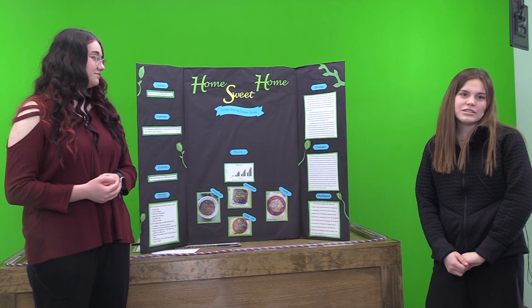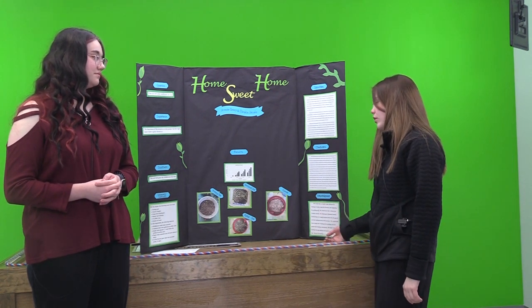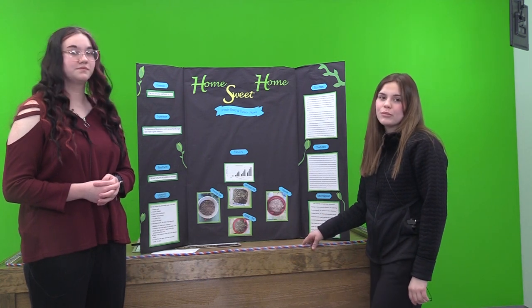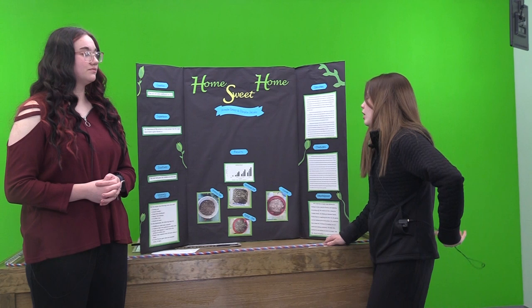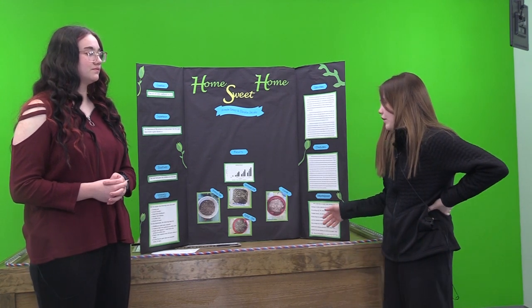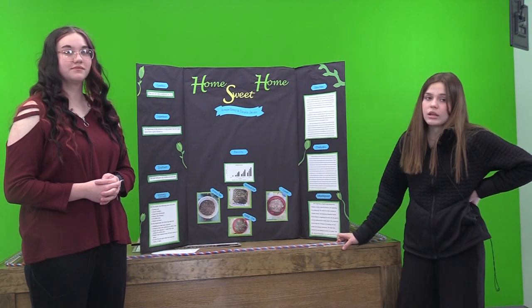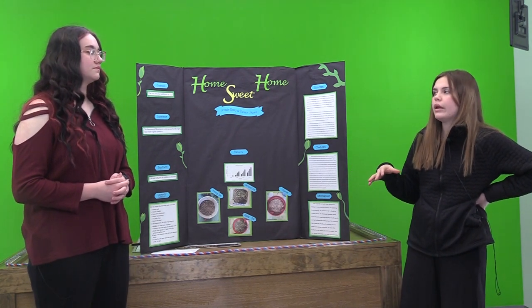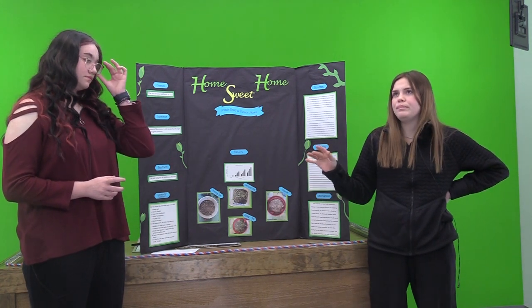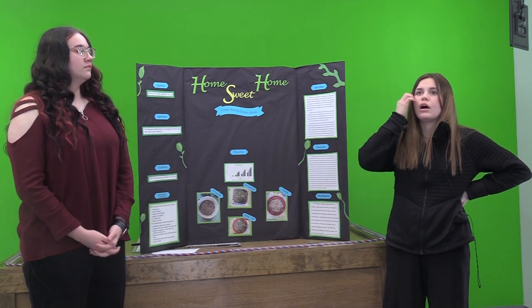So the hypothesis was proven wrong. We used four types of soil: the potting soil, gravel, the farm soil, aka the fertilized soil, and the rocky soil. As you see in the graph, she kind of already explained it. We thought that the potting soil was going to grow the plants the best, because normally if you go out and want to grow flowers, you're going to want to buy potting soil.